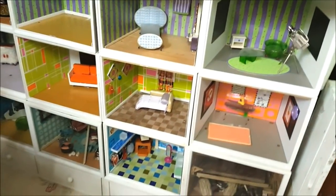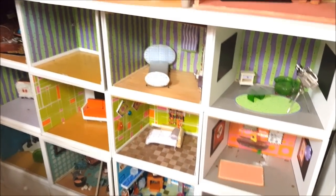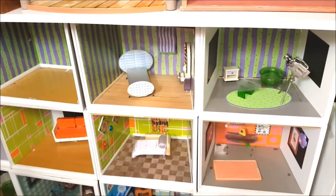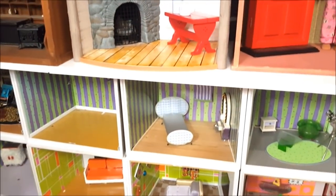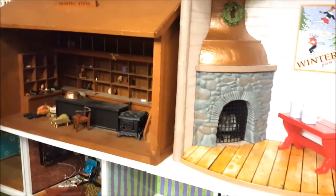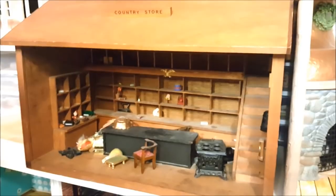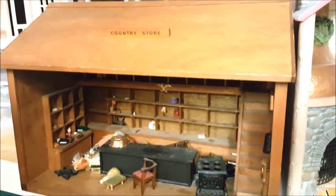And now at the bottom here, we have all these American Girl mini rooms. I have been collecting these for years. I remember getting my first one, I think when they first came out. But I've just been collecting them and buying them on eBay and Mercari whenever I can find them. And I'm going to move along. This is something I just got in the last couple of days. One of my clients is moving, and he brought this country store to me.